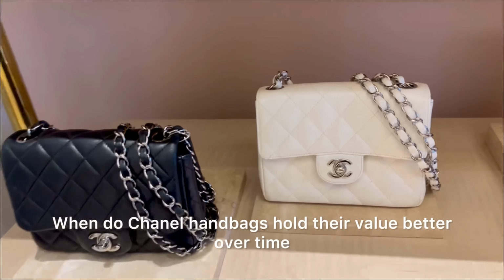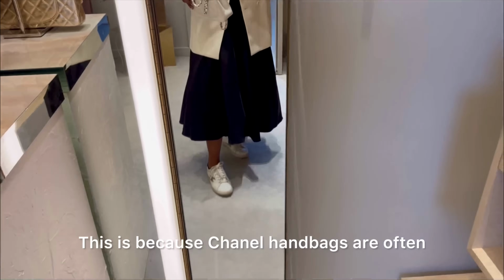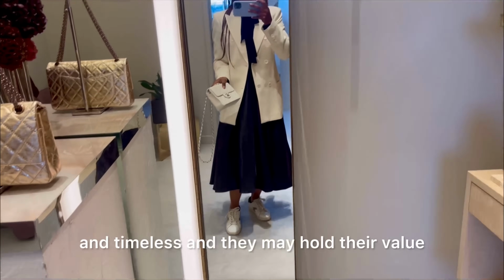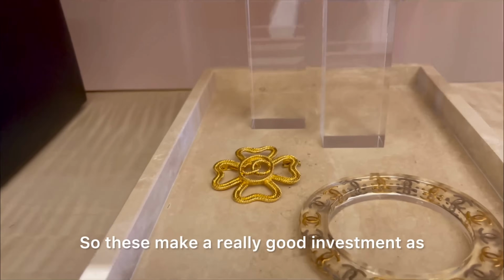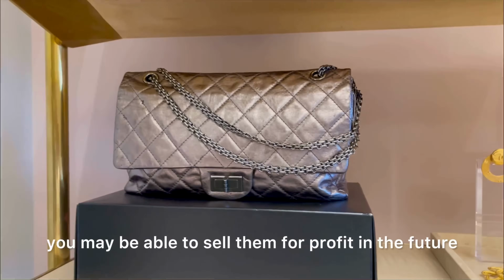Vintage Chanel handbags hold their value better over time. This is because Chanel handbags are often considered as classic and timeless, and they may hold their value better over time than newer bags. So these make a really good investment, as you may be able to sell them for profit in the future.